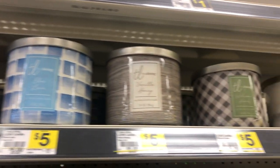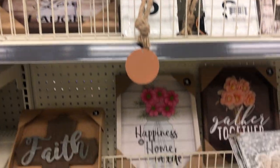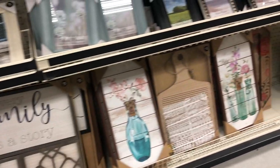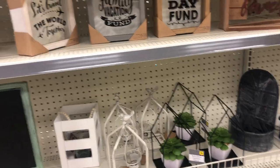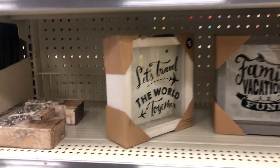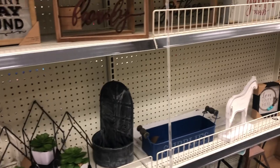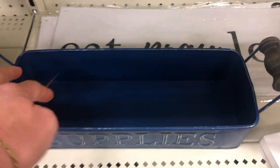Now, going through all of the different signs and, I don't know, what would you call these things? I can only think of decor items that they had. So many of them. I really liked those flowers down on the bottom shelf, the teal and the blue flower wooden signs. And I actually had picked up one of these. These are banks, actually, the Rainy Day Fund. I have one that says Adventure Fund that I picked up a few months ago at the Dollar General. But they just have all these cute little decor items that you can put on display in your home.